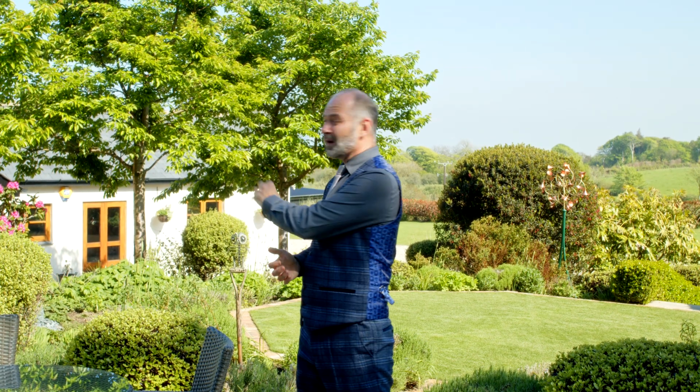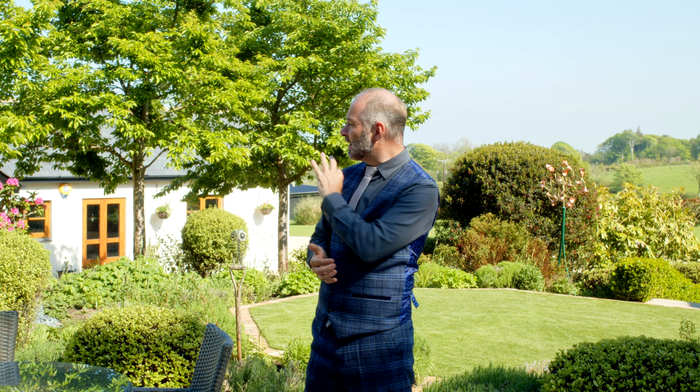Whether it's a substantial rural retreat, multi-generational property, work from home facilities and potential smallholding or equestrian use, this is an ideal property for you.